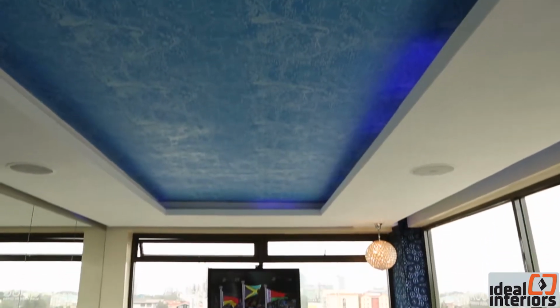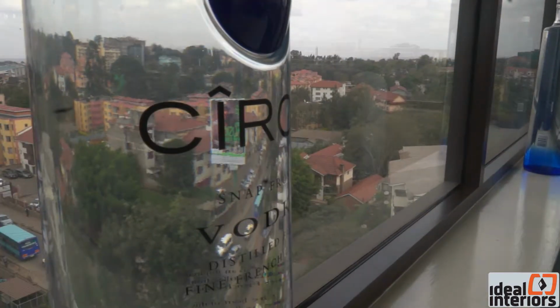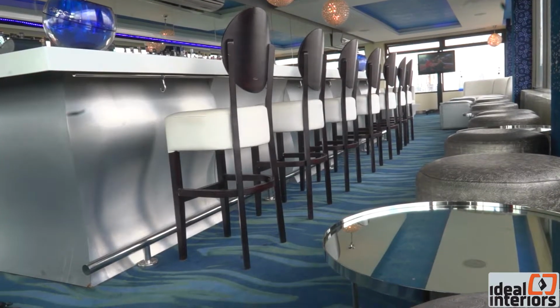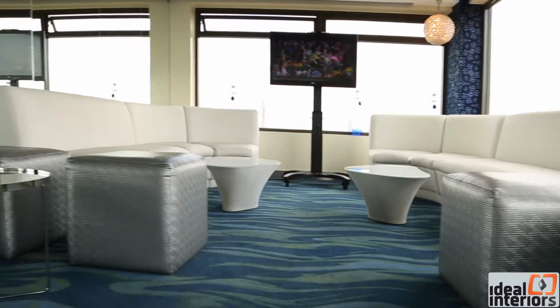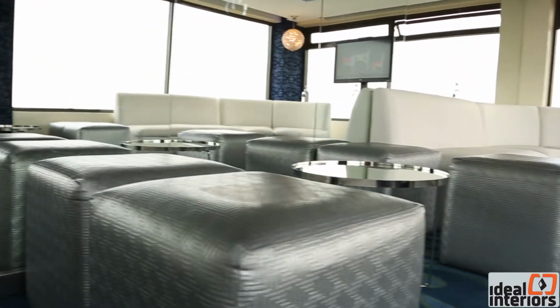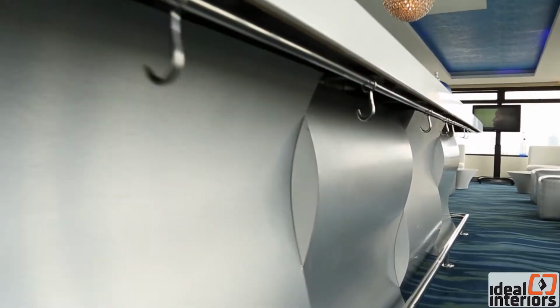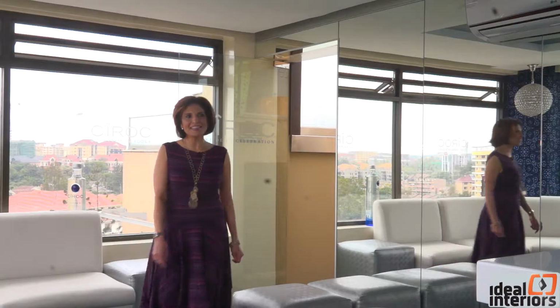With sweeping views of the Nairobi skyline, Level 8 is the perfect place to come for after work drinks or that relaxed evening out. It is the ideal place to unwind after a long day and enjoy a unique blend of design paired with signature cocktails, as Pete found out when he met with Shaheen for drinks.